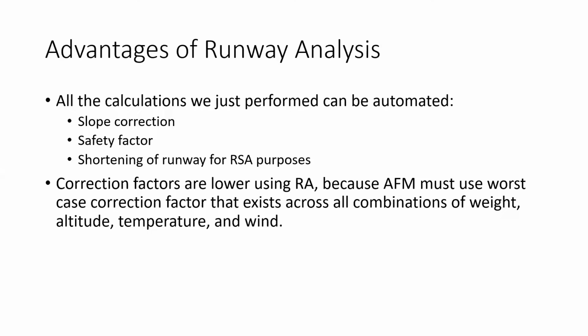So think about how big our AFM is. All those landing tables. What Cessna is going to do is look at the worst case scenario of how much landing on a 2% downhill goes up, and then that is the correction factor that they have to put in there. So that 2x multiplier is not necessarily indicative of how much more runway would be required at this airport at Carefree, landing with a 20 knot headwind, 7,000 pounds.